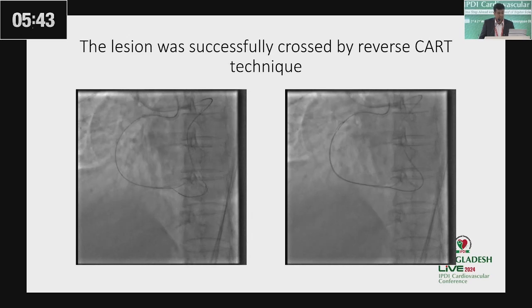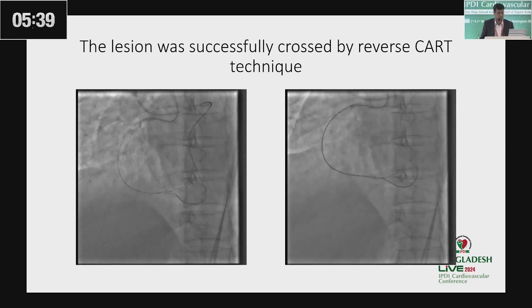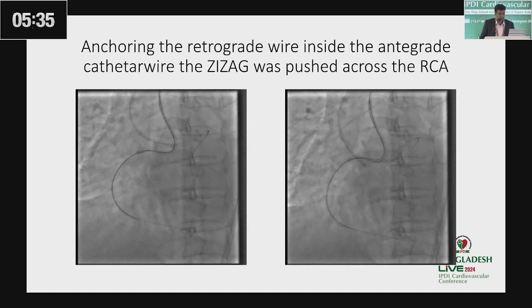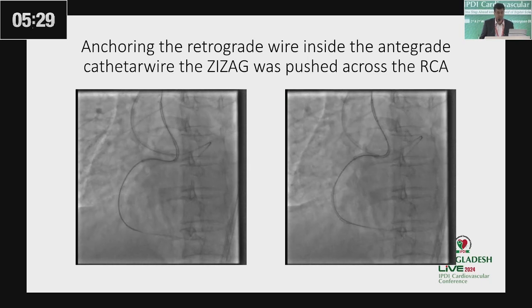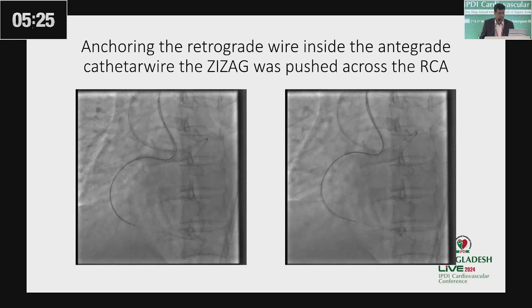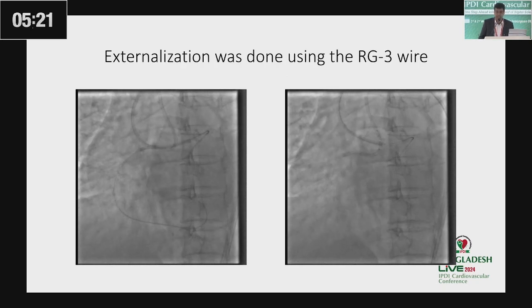And as there was an antegrade wire marker, we used a reverse CART technique, and then the wire successfully crossed the lesion. Then we anchored the retrograde wire into the antegrade catheter, and then we pushed the microcatheter forward through the lesion across the RCA. And then we did the externalization using the RG3 wire.